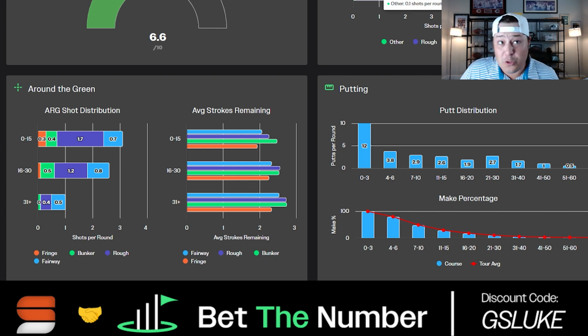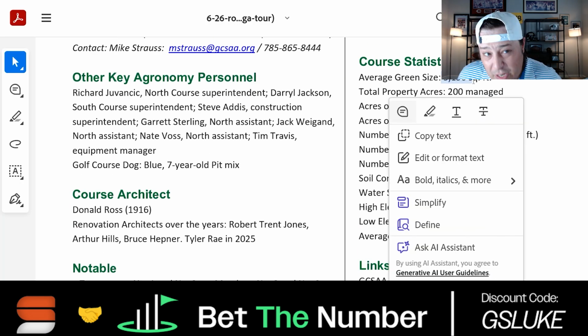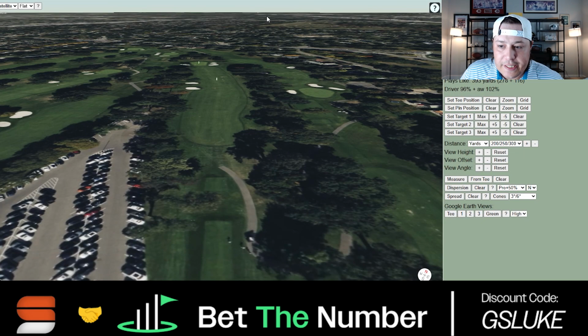You do make quite a few putts around this golf course, and there are not that many putts per GIR because you only have those 5,000 square foot greens, so not a whole lot of square footage to work with. That's also why the 3-putt percentage isn't too out of hand. And as you'll see when we go hole by hole here, it's a lot of wedges that players are going to have in hand.